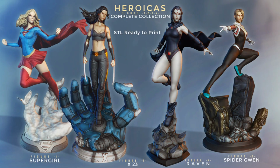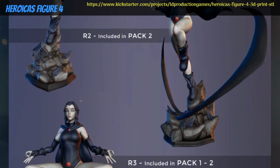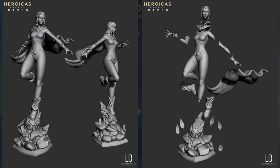First up, Heroica Figure 4. Heroic figures for you to 3D print from Luis Donaldo Meza of Mexico. This is the fourth of their Heroica Kickstarters, this time, Raven.